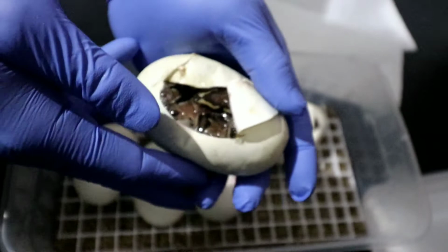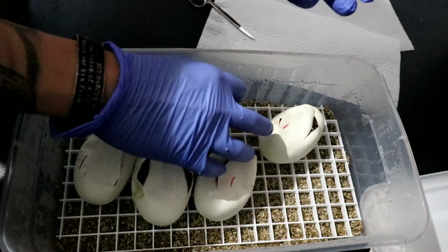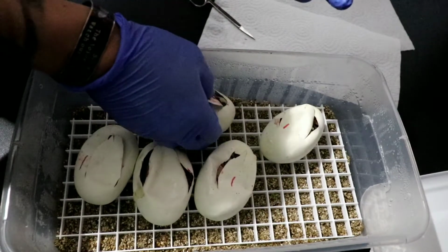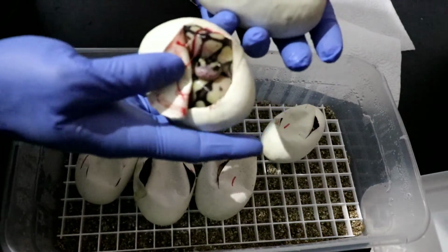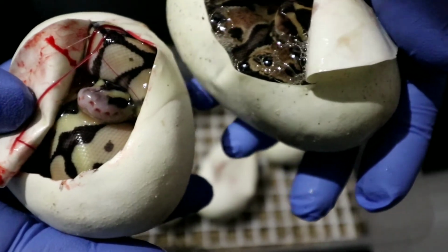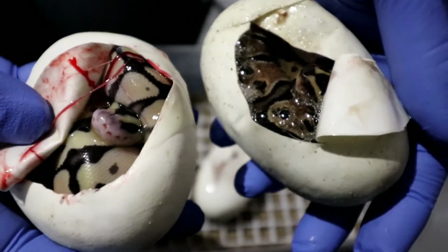Let's compare it to one of these little babies. This one's super bright. Look at the difference right there. Don't really know what's going on for sure, but I can tell you that they're different.